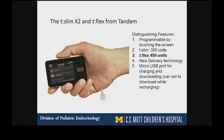The last major competitor pump we use a lot of is called the T-Slim, and the newest version of the T-Slim is called the X2. The T-Slim X2, you can see here, looks like an iPhone. It's programmable right on the screen. A lot of the adolescents love this pump.